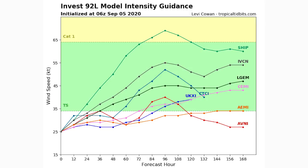And same story for Category 1 hurricane. Does this mean it's impossible for it to become a Category 1, 2, 3? No, this just means the models aren't picking up on that type of intensity yet, and it really is going to depend on what this one does. Usually the models get a much better handle once we've seen it develop. So once it's a depression or storm, you're going to get a much better outlook of what it's going to do, where it's going to head, things like that.